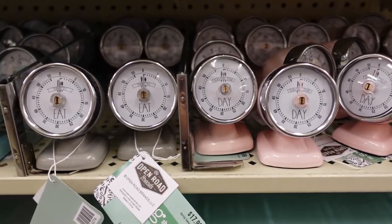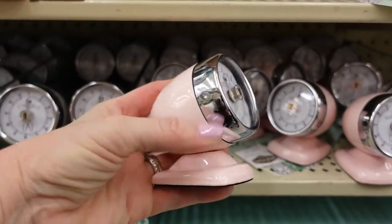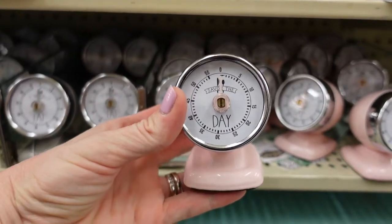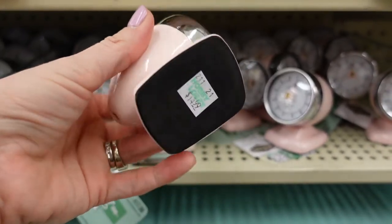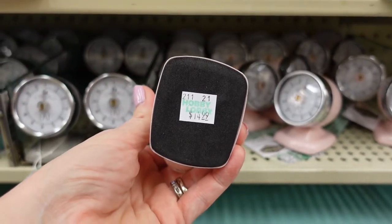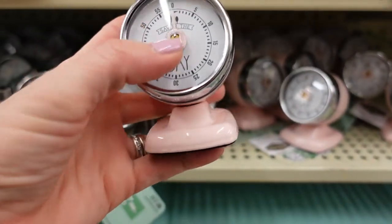Check out these adorable self-timers. Aren't they so sweet? I thought this would make a perfect gift for somebody. Add it in a gift basket with some other kitchen items, and you've got a wonderful little gift. Imagine that sitting on top of the countertop or on top of the stove. It's just so cute.